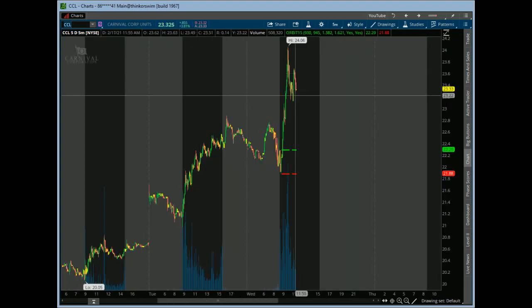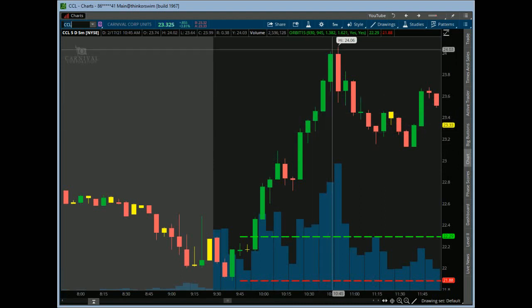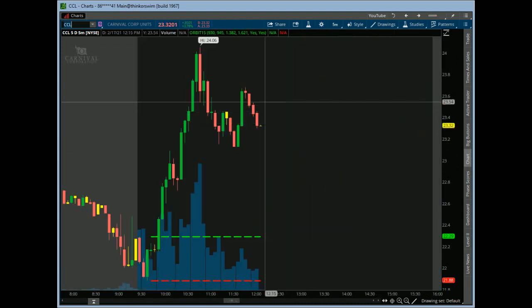I pointed this out in the group. Good volume coming in here for a nice push off of this candle right here to get to the highs of the day, which makes for an okay trade. So good stuff there.